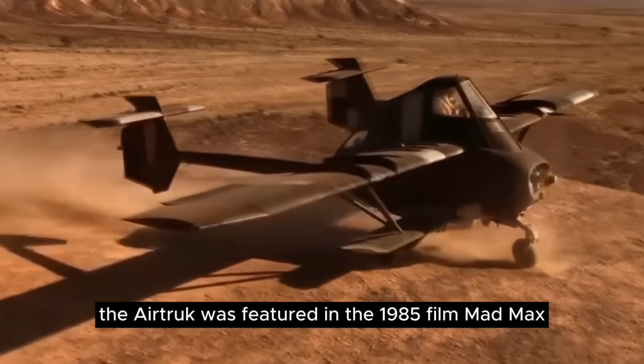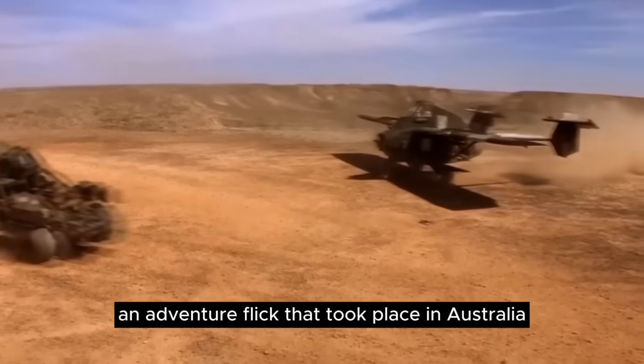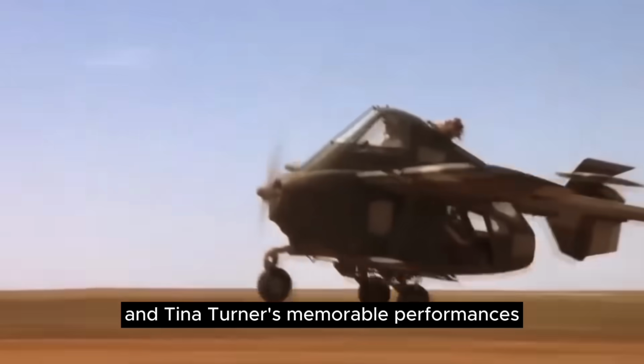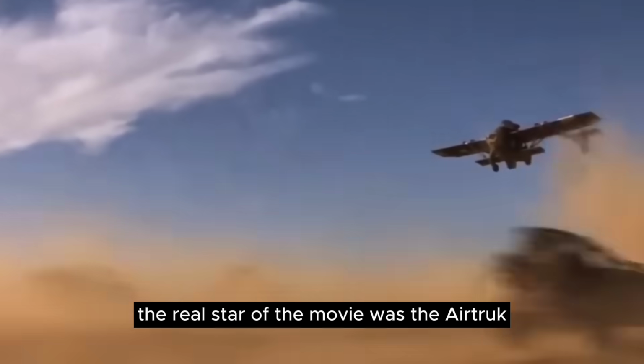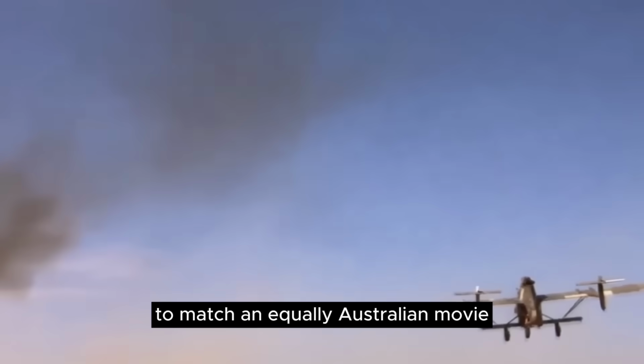The air truck was featured in the 1985 film Mad Max Beyond the Thunderdome, an adventure flick that took place in Australia. While movie critics lauded Mel Gibson and Tina Turner's memorable performances, the real star of the movie was the air truck, a delightfully Australian aircraft to match an equally Australian movie.